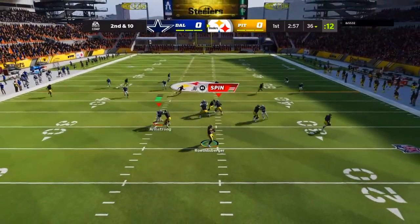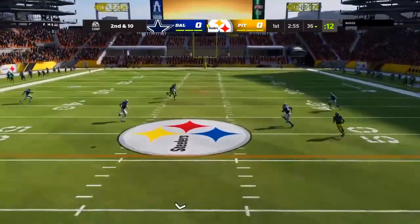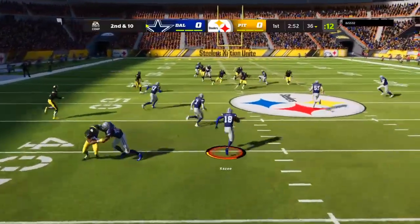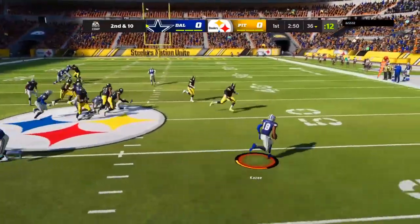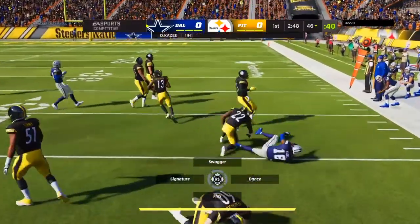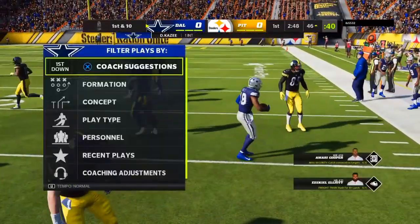Here's Roethlisberger. He's going to go for a big play downfield. And he fires one that's intercepted. Picked up by DeMonte Casey, and he'll take it across midfield to the 46-yard line.